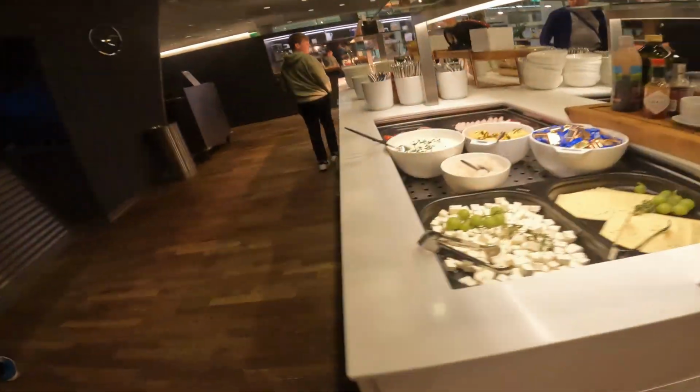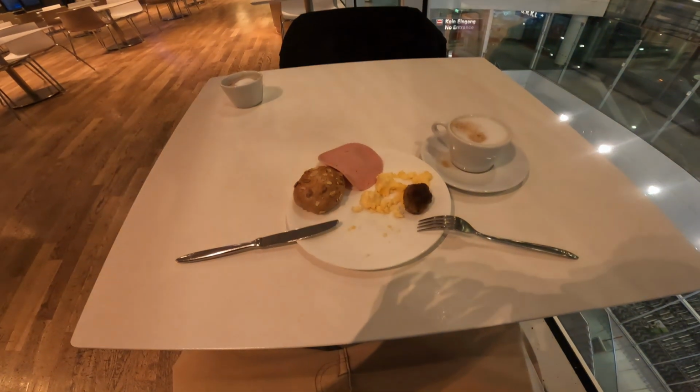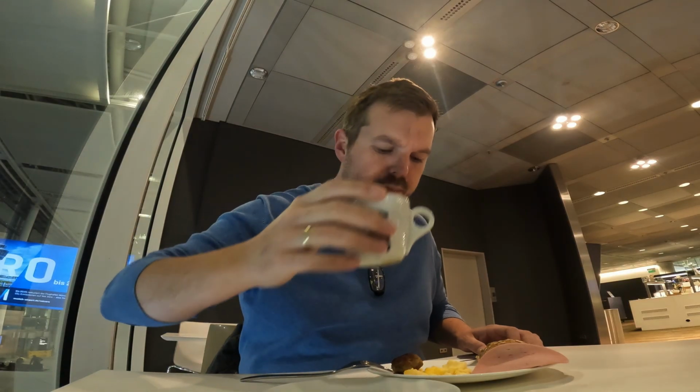There's a nice selection of bread, rolls, platters of cold cuts, scrambled eggs and baked beans. And of course, all sorts of delicious coffee variations. My recommendation definitely goes to the scrambled eggs. Really tasty. That's how every flight could start.